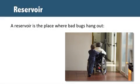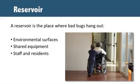A reservoir is a place where bacteria hang out. There are many different reservoirs in a nursing home setting, including the residents, healthcare personnel, and surfaces and shared patient equipment. All of these can harbor bad bugs and be the source of transmission to a resident.